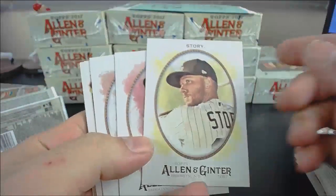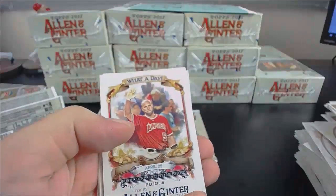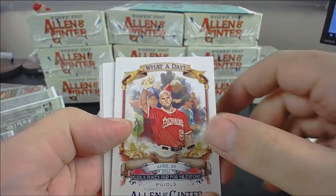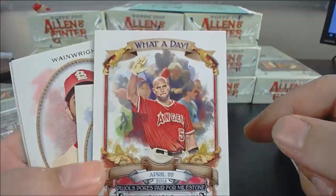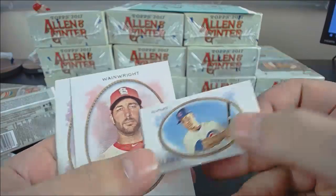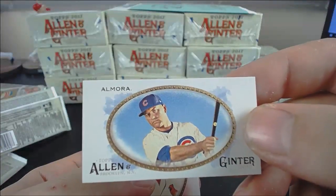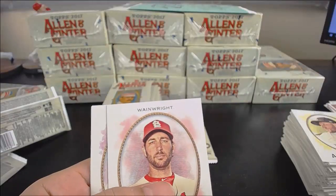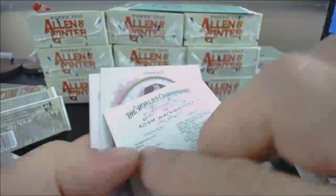Not too bad. Gearing up for a weekend here. I know this case is a little bit of a slower break, but hoping we can pull out something interesting. Ginter is a little slow, but every now and then you pull out something that's amazing. It's always fun to see. So hopefully something fun comes out of this case and something nice for someone.